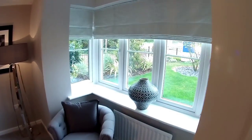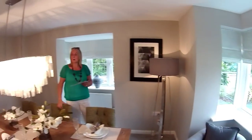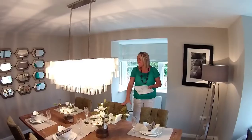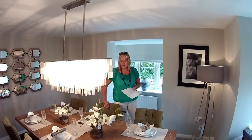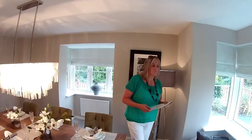And I just want to say, Bovis are bringing out a new range of house types called the Phoenix range. And a lot of the original designs, such as the Ascot, have been looked at, rethought about, and a whole new range of house types are coming out.